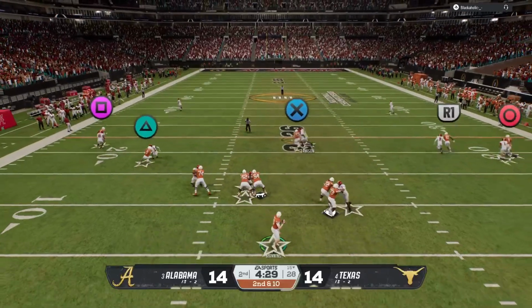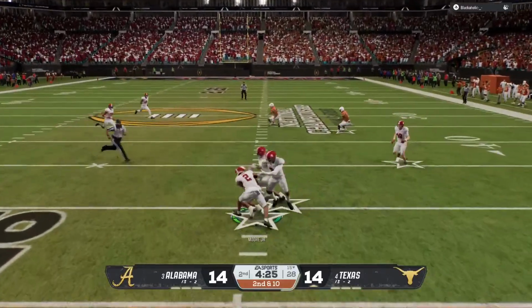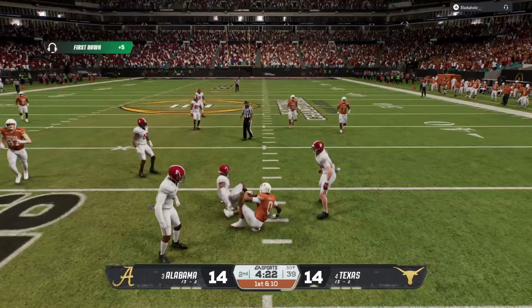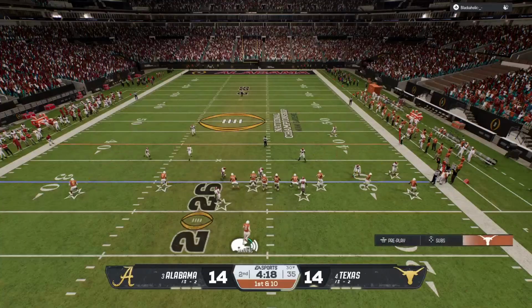Second down play coming up. Back to pass. It's Manning. Pump over the middle. It's Moore. You bring him down, but he reaches the 30-yard line. Longhorns come to the line in the hurry up.